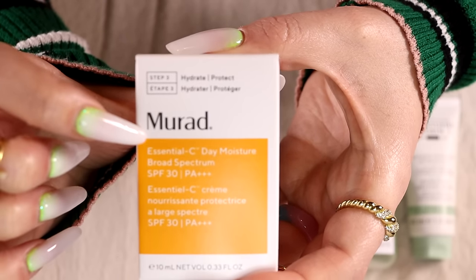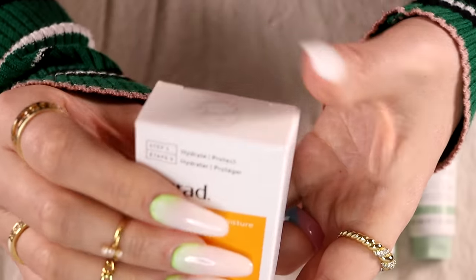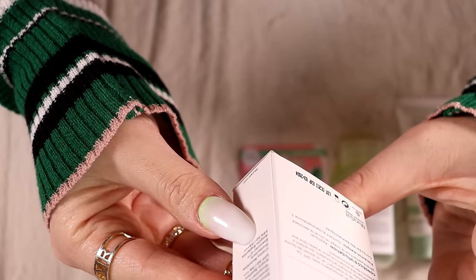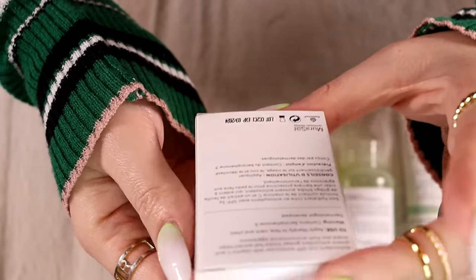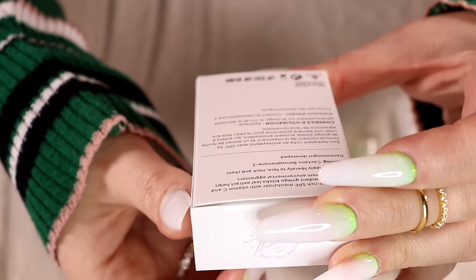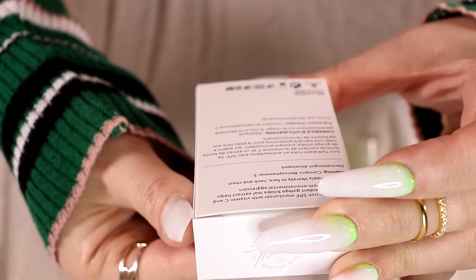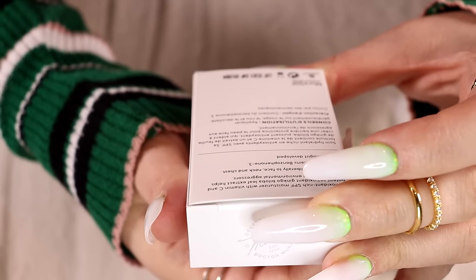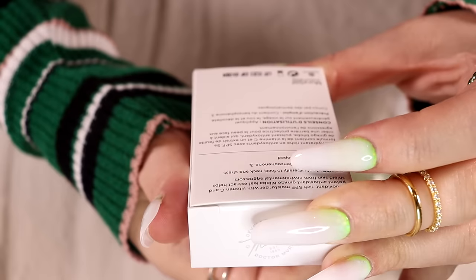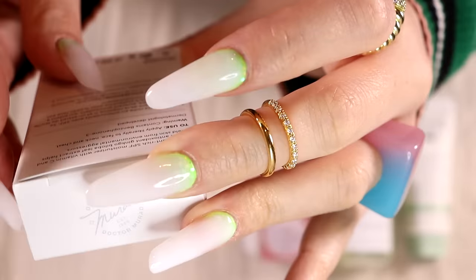Essential C Day Moisture Broad Spectrum SPF 30 PA++++. What's PA? I don't know what PA is. So it's just a moisturizer with, I'm guessing, vitamin C and sunscreen. Antioxidant rich SPF moisturizer with vitamin C and potent antioxidant ginkgo biloba leaf extract helps shield skin from environmental aggressors. To use, apply liberally to face, neck, and chest. Warning, contains benzophenone 3. I'm guessing that is the sunscreen aspect of it.